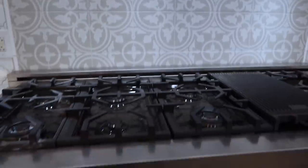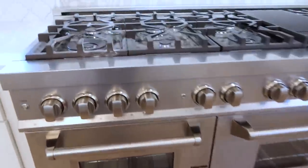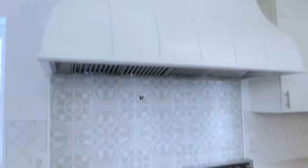Now the stove has been approved. The propane is installed. There we go. Okay, we're cooking with fire. Things are happening, okay?